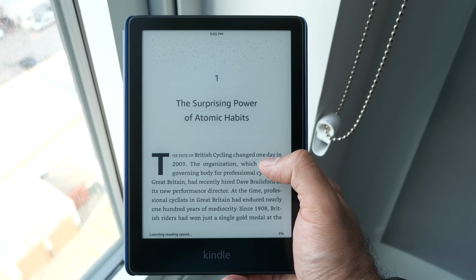I bought my first Kindle back in 2020 during the pandemic, and it completely changed my life. So if you are buying one for the first time, this is a huge step to improve your reading habit. And I gotta say, no matter which Kindle you get, they all help us do the same thing, which is reading more books, and that is what matters.